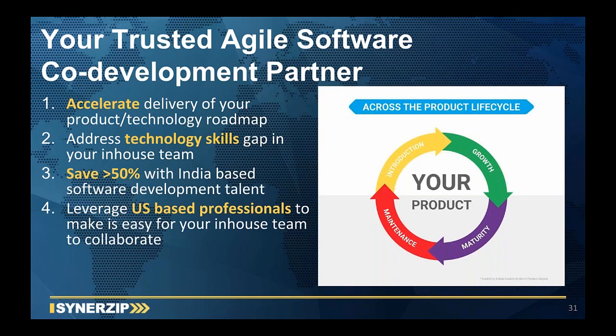And then while we're doing that, we are also able to provide a significant economics advantage with a team based in India. So typically 50% or better cost advantage. And in some cases where a client values it, like I mentioned, in Silicon Valley and Texas and New York, we have our US-based teams to facilitate working with the India-based team for our clients. So that's kind of Synerzip in a nutshell.